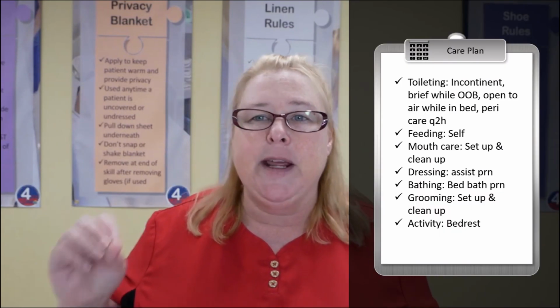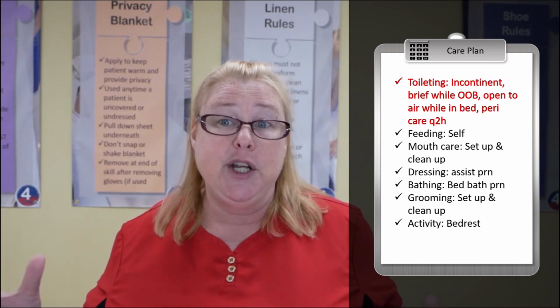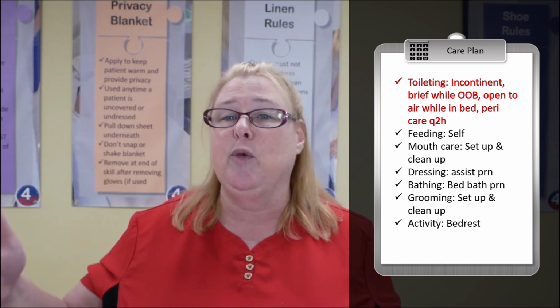So when our patient is out of bed, we can't do much about that. Adult brief is indicated, cleaned and changed every 2 hours around the clock, no matter what. But when they're in bed, if the care plan says leave them open to air, then that's what we're going to do. We're not going to have an adult brief on them when they're in bed.